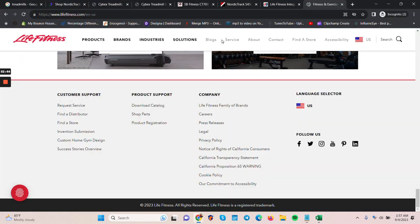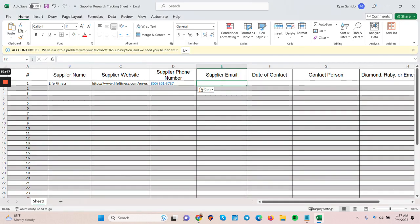So, supplier email. I don't know if they have an email here, so we'll skip that one. We want to get a person's email. We're not really going to be emailing general customer service that much. The only reason we would is when we're trying to figure out who the decision maker is, the person who actually onboards new vendors. We might email a general email, but most of it will be calling.